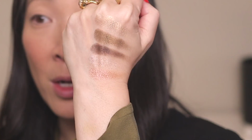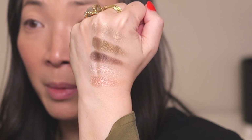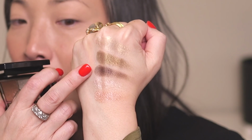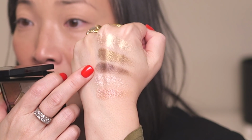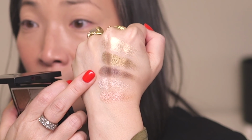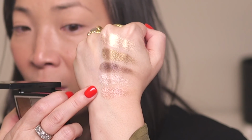Here are the swatches. And well, when I say a little bit of shimmer, I mean a lot, but none of them are matte. I would say this one has the least amount of shimmer, this brown, but it's still a pretty bold satin. But compared to these, it's probably the most subtle. All of the rest of these are very metallic.